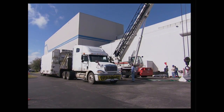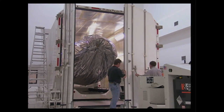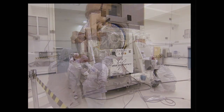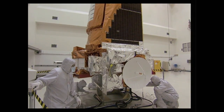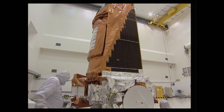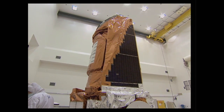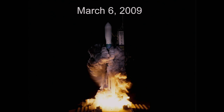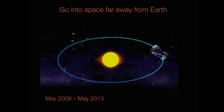This is just the thing arriving at the Kennedy Space Center for launch while they unpack it. And here they are, just putting everything together. And again, you see this spacecraft. You see the solar panel here, which became very important. So the mission launched in March 2009, and since then has been operating, firstly as the Kepler mission and now as the K2 mission, aboard a Delta II, for those of you interested.